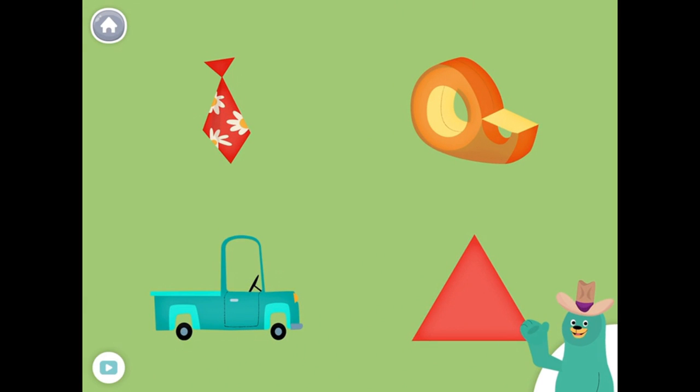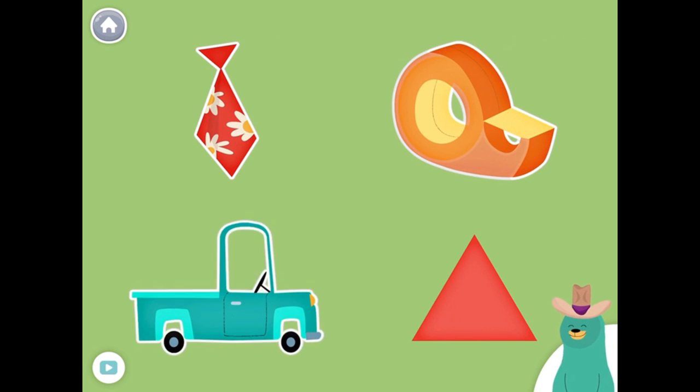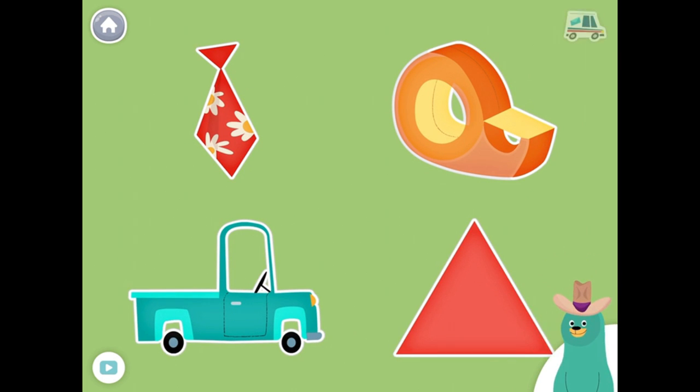All of these things start with the t sound. Tap them all and listen to the t sound at the beginning. Tie. Tape. Truck. Triangle. Awesome!